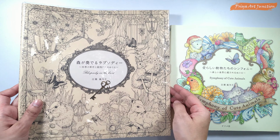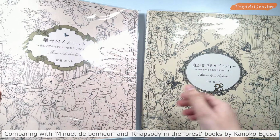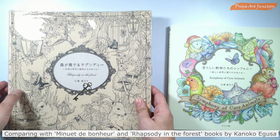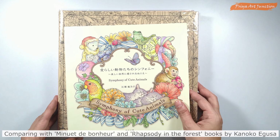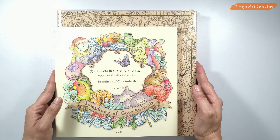Here is the comparison of her other books with this one. As you can see, this is slightly smaller in size than the other books.